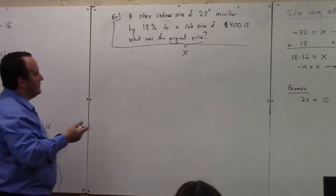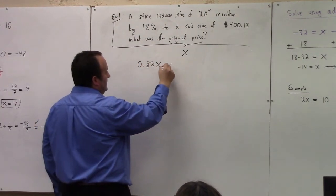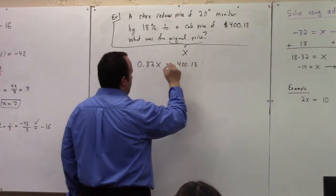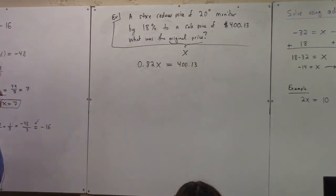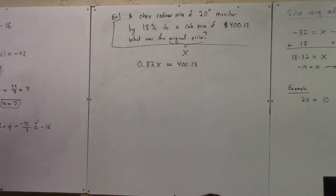So I think the right equation to write here would be 0.82 times x equals 400.13, that in dollars. Does that make sense? For example, if it was 20% off, then it's still 80% of the original cost, right? If the thing was $100 and we take 20% off, it's 0.8 times 100, it's $80. So you should subtract 0.18 from 1, which gives us 0.82. And then we can solve, right? So what's x equal to?